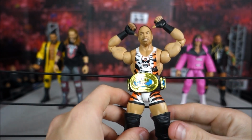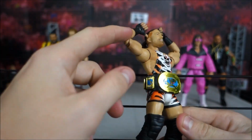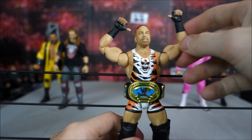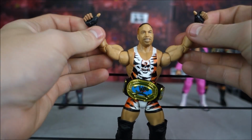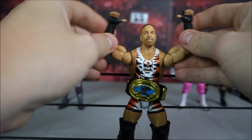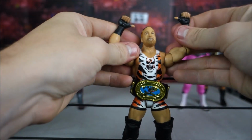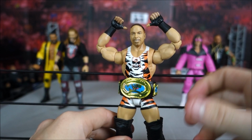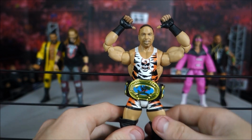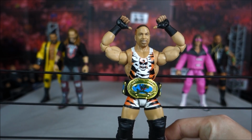I love the attire. Very nostalgic look with the tiger print on it. The double jointed elbows is super good. That's the articulation you need for an RVD figure, so he can do his vintage pose, the classic RVD. He can do all his very athletic and flexible moves. The head scan is really nice. Love the attire. It is just a clean, crisp RVD figure, and I can't really fault it other than it didn't come with the belt.